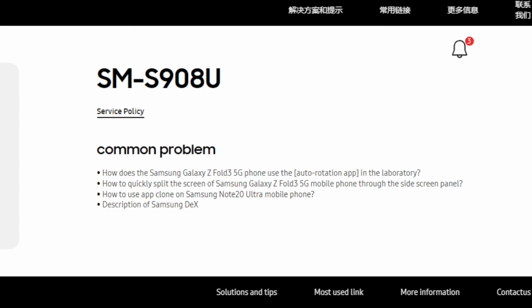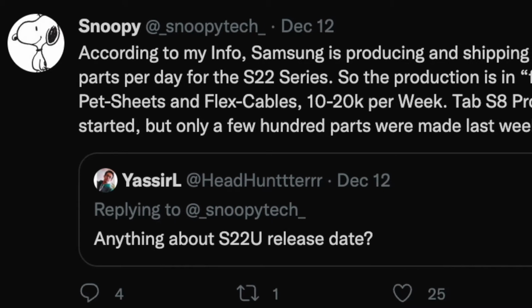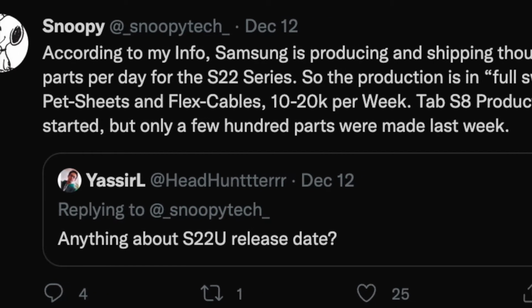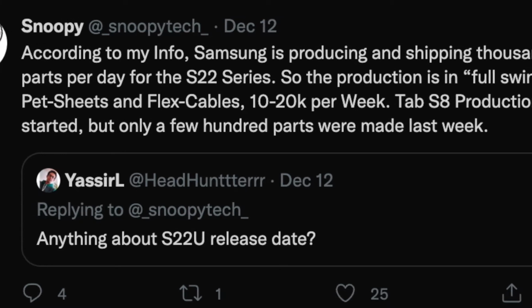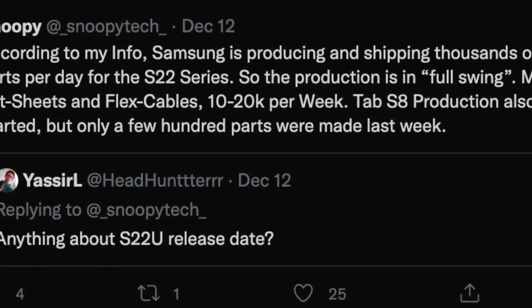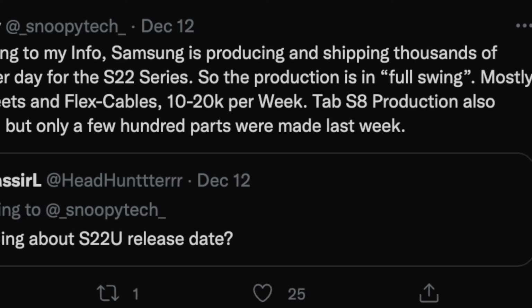The listing doesn't mention anything apart from the model number and is another indication that the Galaxy S22 series is nearing launch. Leaker Snoopy, who first spotted the listing, claims that production is now in full swing and the South Korean company is shipping thousands of components every day for its new premium range. Samsung reportedly began producing parts for these phones towards the end of October, and today's rumor is in line with the leak that said phone production would begin from the first week of December.